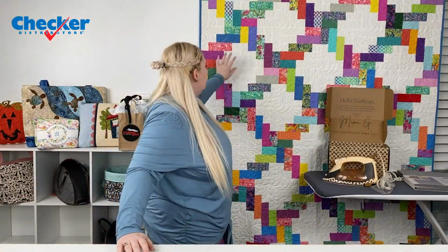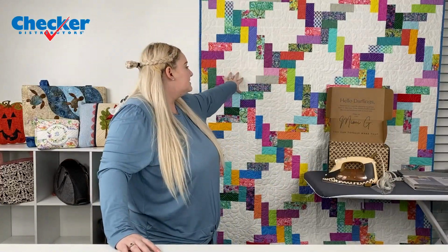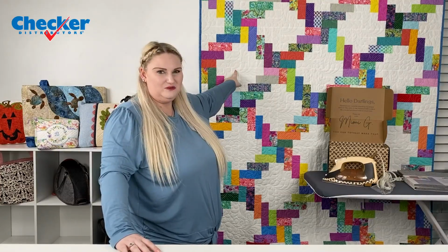Okay. This one behind me is from Cluck Cluck Sew. It is up one more. This is the Jelly Twist. This is beginner friendly because you can do it with 2.5-inch strips, or you can cut up yardage, your fat quarters. And there are 4 size options you can make with this. This is Jelly Twist by Cluck Cluck Sew.